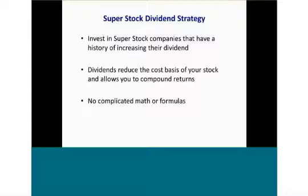We simply want to identify super stocks by their price pattern in the 20-month EMA and 1-month price, identify stocks that are super stocks, and then we look to see their history of dividends, and we like to see that they have a history of increasing their dividends.